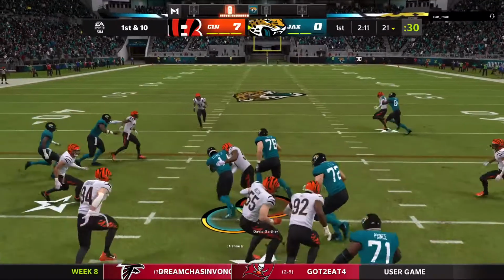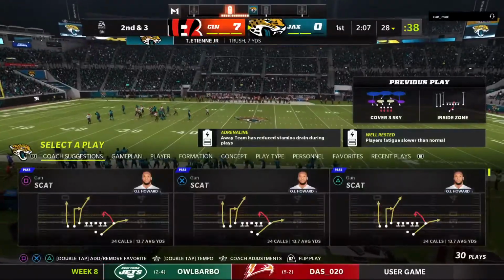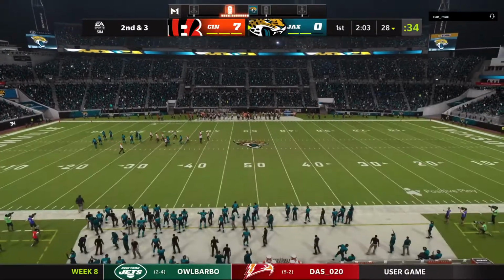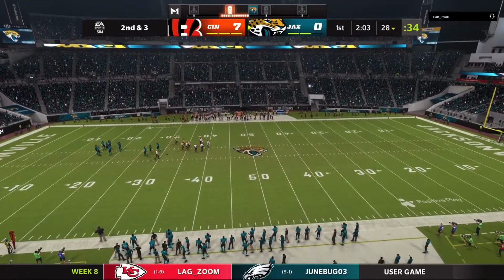First carry for the Clemson man, Travis Etienne. And he'll take it ahead to the 28-yard line. A solid run on 1st down, gain of 7, leaves him with a 2nd and 3. They'd love to just strike back with a touchdown right here, and if it's a long play, so be it.